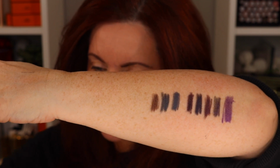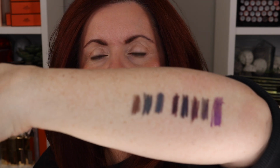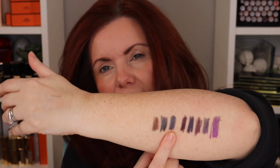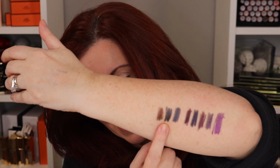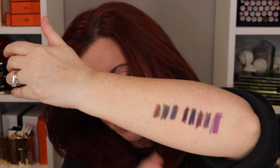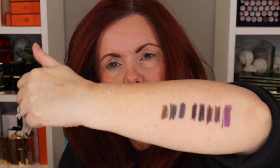Just seeing what else I have in the gray. That's interesting. I actually don't think I have that much gray. Huh. Maybe because gray isn't a color that's done as much. I think those are the gray ones, to be honest. So now I really have to pick up Ash by Victoria Beckham because I feel like I don't have enough gray liners. So again, here's the anthracite. This is the Slate by Chantecaille. And here's Metallic Mink by Tom Ford, which is discontinued, by the way.